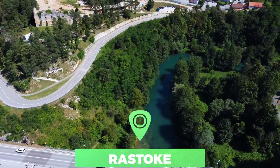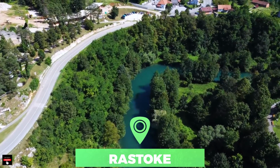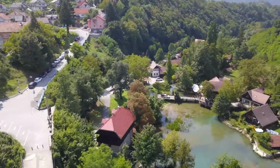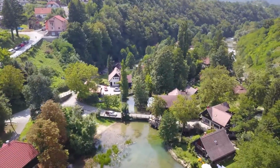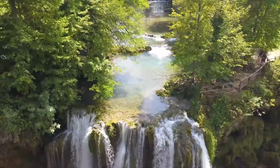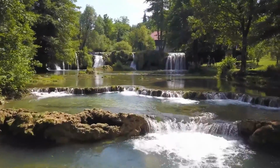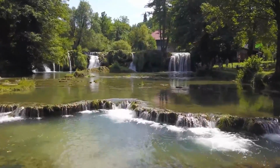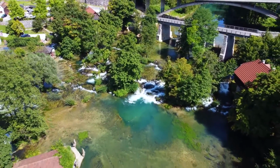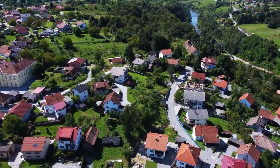Number 3, Rastoke. Rastoke looks like it came to life off the pages of a fairy tale book. Old wooden bridges traverse rivers alive with waterfalls that are ripe for kayaking and rafting. About 100 permanent residents maintain over 22 mills on the thatch of rivers that crisscross the landscape. Locals are all too happy to help you with river and waterfall adventures.